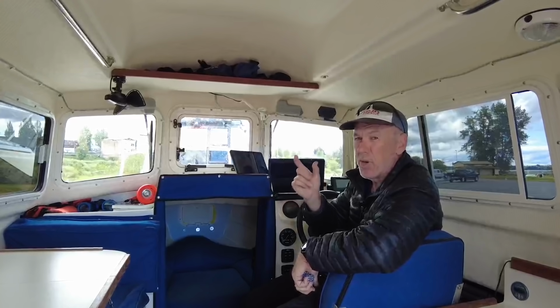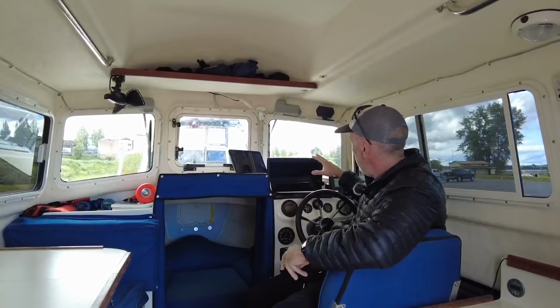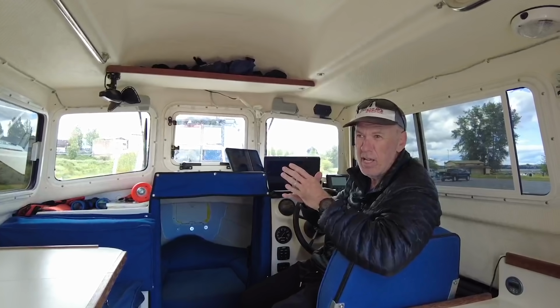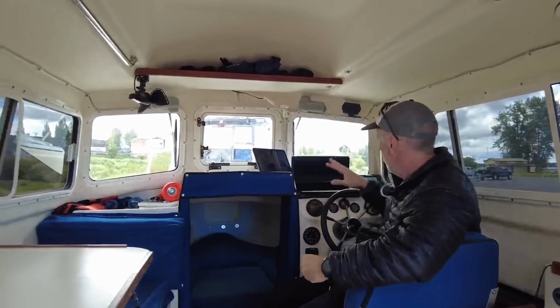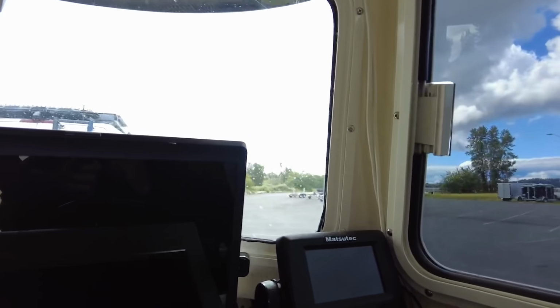It shows their name, their length of their vessel, their direction, all that. This will also look to see if we're on a collision course with that boat, and it will do a warning. So when this comes up, I'll see all the other boats out there that have the AIS system.